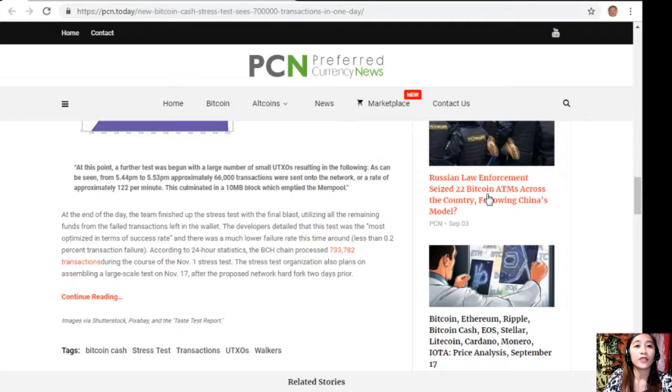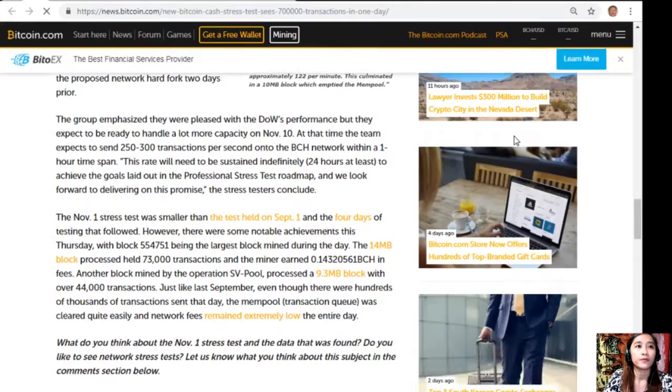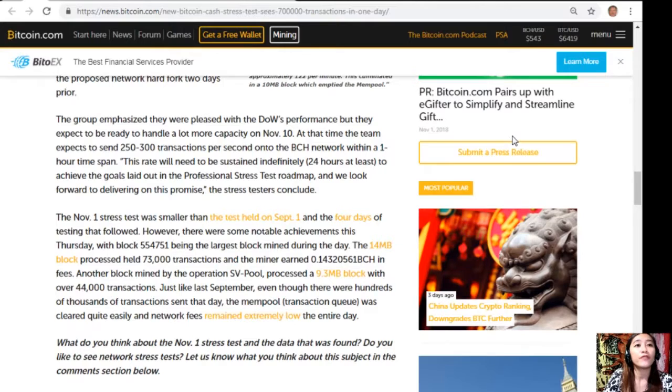The stress test organization also plans on assembling a large-scale test on November 17 after the proposed network hard fork 2 days prior. The group emphasized they were pleased with the DOW's performance, but they expect to be ready to handle a lot more capacity on November 10. At that time, the team expects to send 250 to 300 transactions per second onto the Bitcoin Cash network within a 1 hour time span.